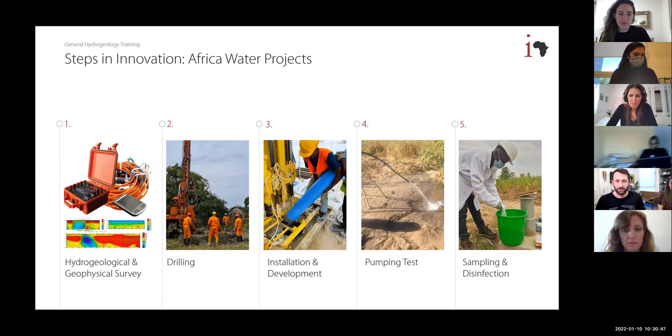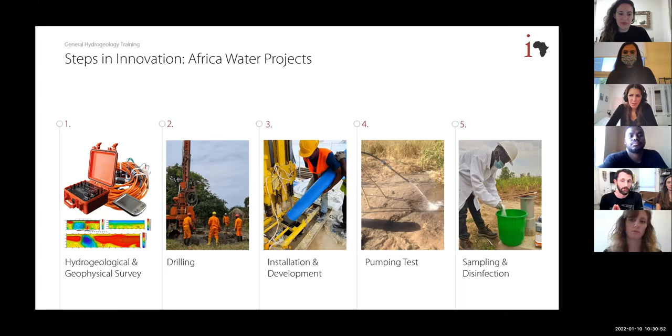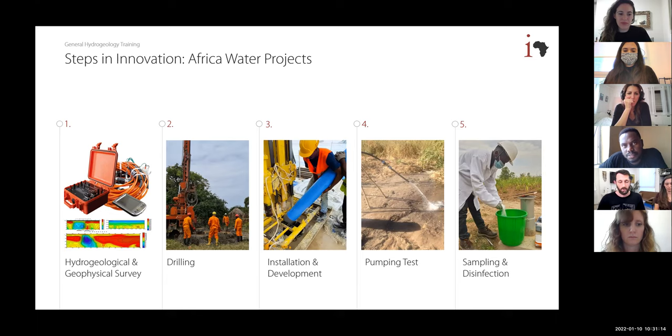So just to continue, here we see the initial steps, let's call them sub-steps, within the first stage from the stages that Sivan presented earlier. And these are basically the steps that the Innovation Africa supervisor, usually the hydrogeologist, it could be maybe a water engineer or someone else, needs to supervise and assist in, okay? So we will go one by one now.